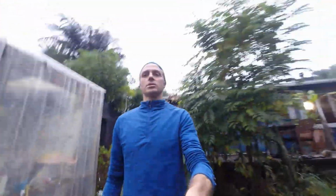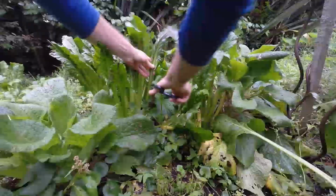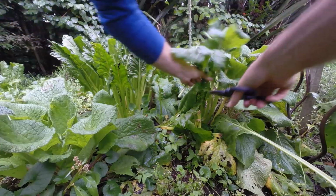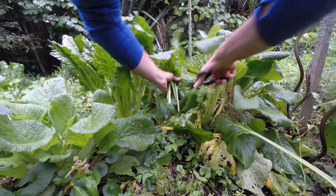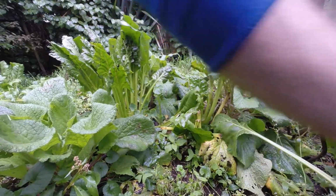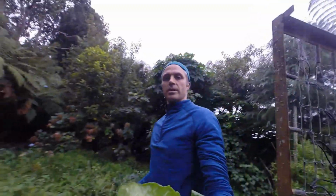So yes, I'll just head out to the garden and get some silver beet. So this is just part of my backyard here. So very good. There's a little bit of silver beet over there. Nice and fresh. Some fresh enzymes in that is really helpful. So I've got a good little lot of silver beet out of the garden now. So that's great. Head back into the kitchen.